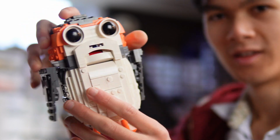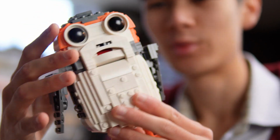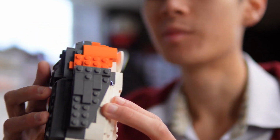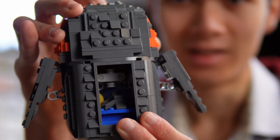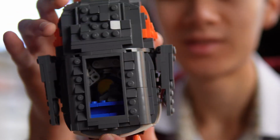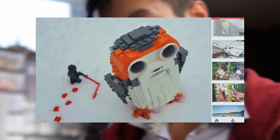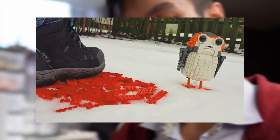We have the Porg. I remember being so proud of this. It still holds up pretty well to what I would build today. And I remember making a big deal about it and recording a YouTube video about it, which I haven't seen for quite some time. I should rewatch that. I got the idea that for the next Rewind video, I should perhaps look at my old LEGO videos and LEGO pictures and just comment on them.